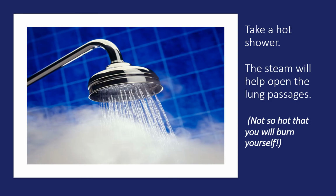Another thing that works really well is taking a hot shower. The steam will help open up the lung passages. Now, if you're alone and you're scared to get in the shower by yourself if you're not breathing, you could also just run the shower and stay outside of the shower, sit on a chair or even the toilet, and just let the steam fill the bathroom and open your lungs. Now, make sure the water is not so hot that you're going to burn yourself if you do take the shower.